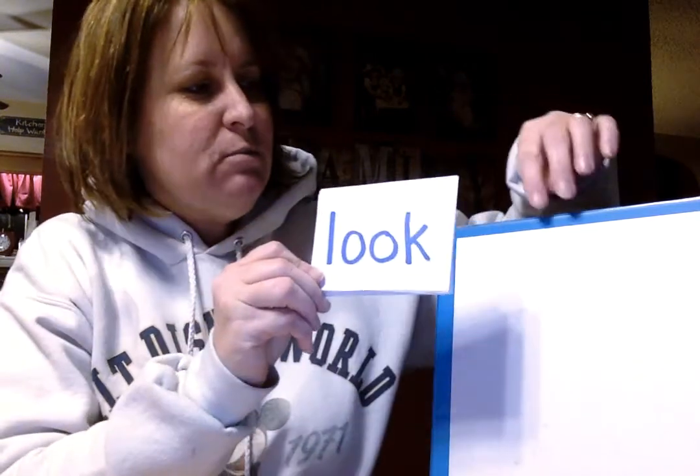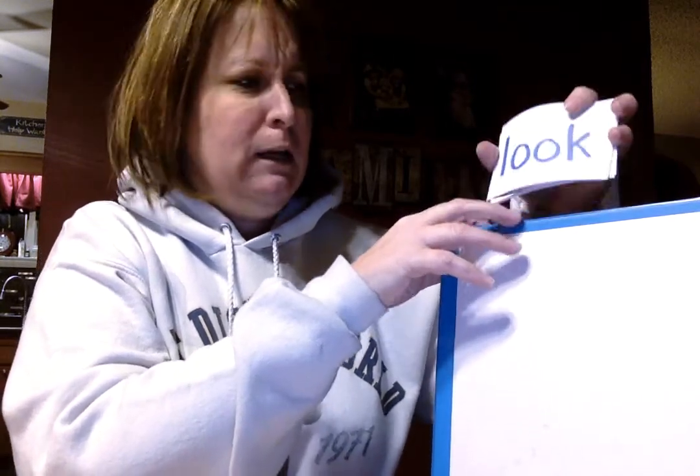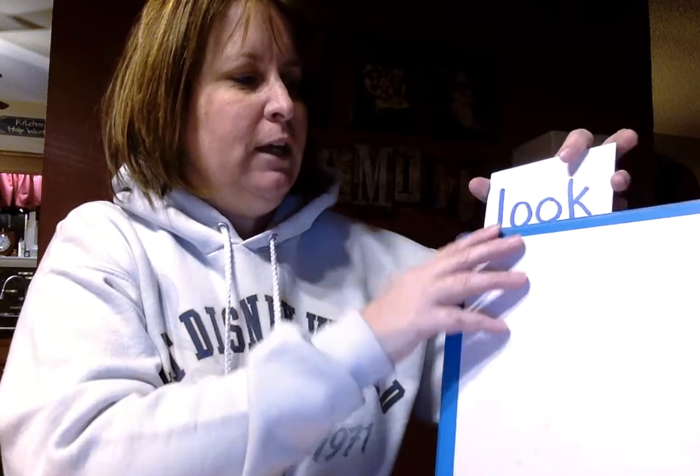Here's our next word. What you're going to do with this word here is you're going to take some binoculars. You're going to make some binoculars. We'll see if I can make this stick up here so you can still see it. I don't know if we can or not. We'll see what we can do. Oh, I think I did it. This word, you're going to make binoculars with your eyes, and you're going to go L-O-O-K, look.